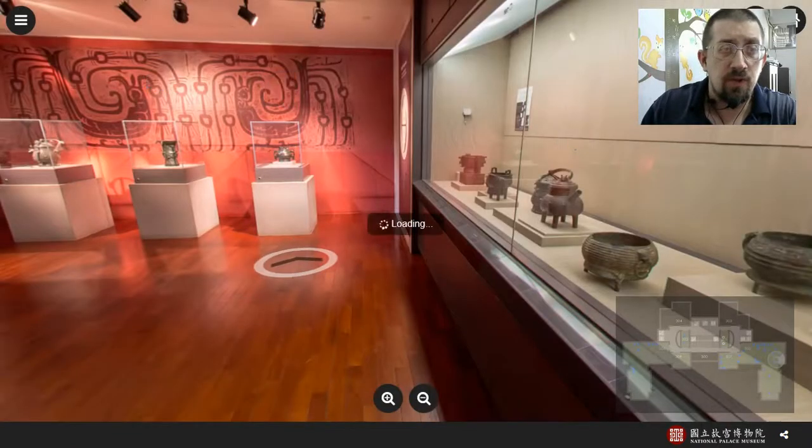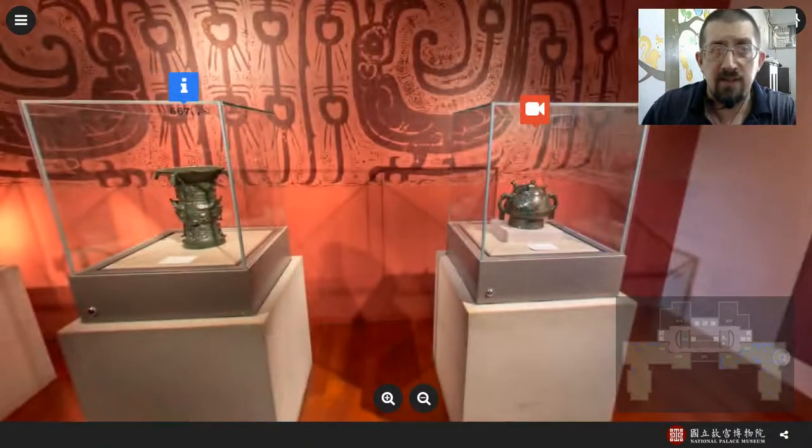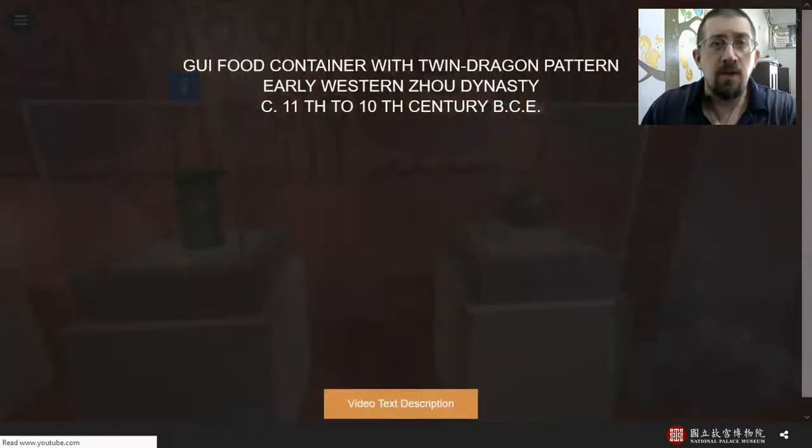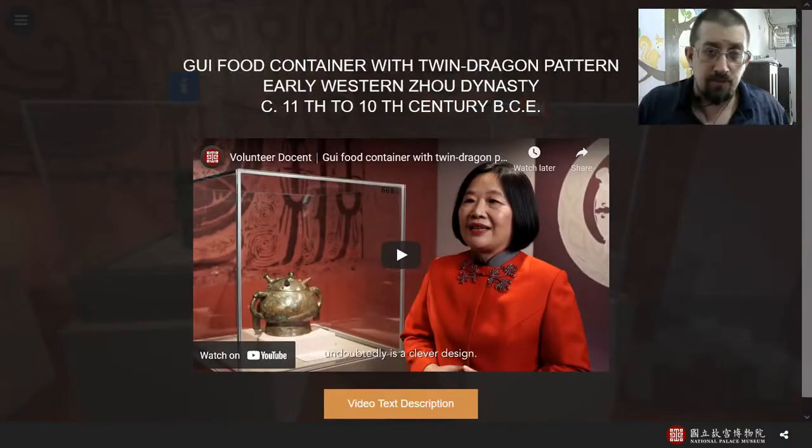Looking over here, I really want to get a little video about the bronze casting as well. So let's take a look and watch this video, about the Gui. There's a Gui food container with a twin dragon pattern.